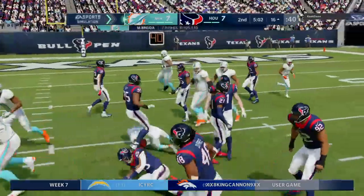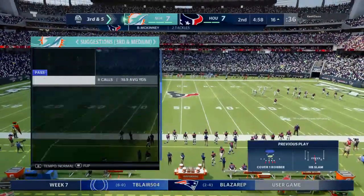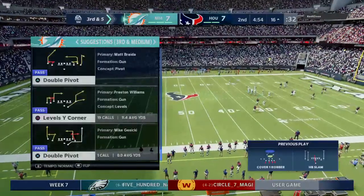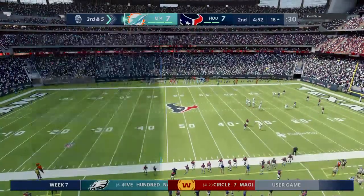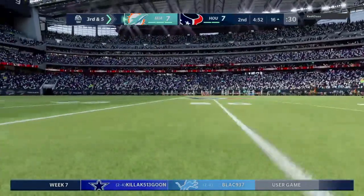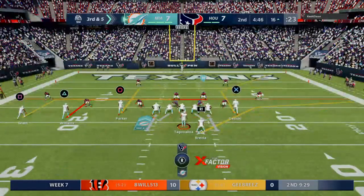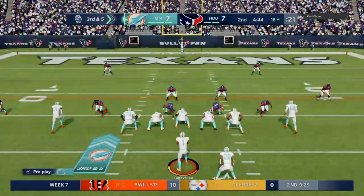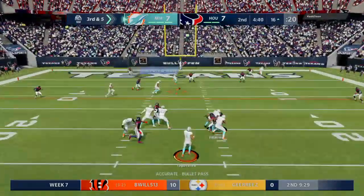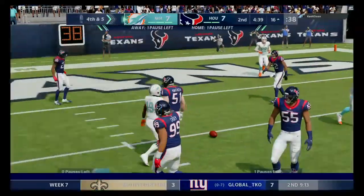I thought they were going to switch out of it. I didn't know if they felt they didn't have time or what the case was. Well, in any event, the extra speed allowed for great penetration as they stuffed that one behind the line of scrimmage. He gets them a little over half of what they needed. Now they're looking at a 3rd and 5. 3rd down. From the gun, it's Tua. And that will be incomplete.